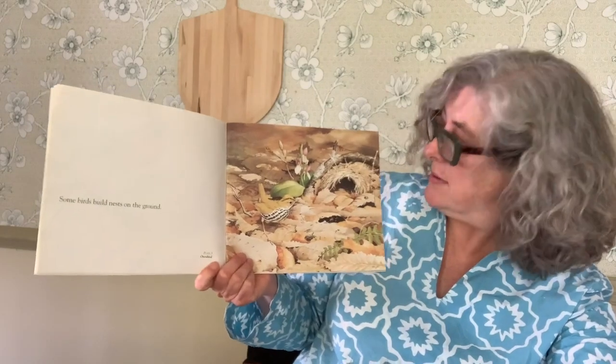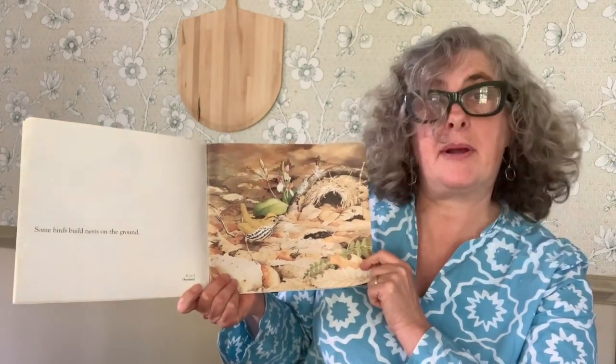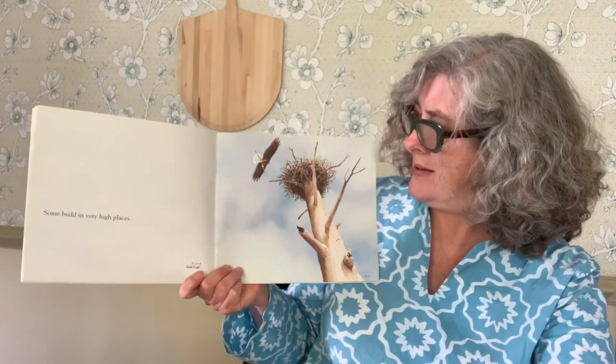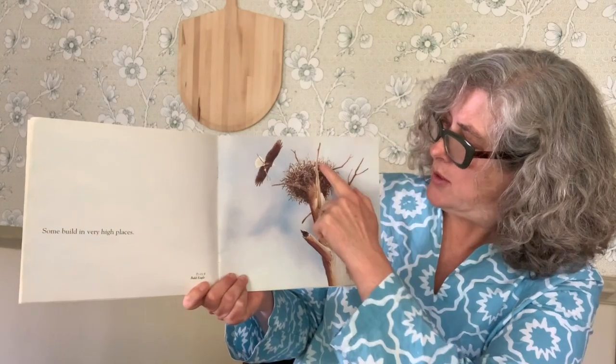Some birds build their nests on the ground. Apparently, that bird is an oven bird. Some build in very high places. Look at that bald eagle carrying that stick way up there, making its nest out of sticks. Some do not build a nest at all.